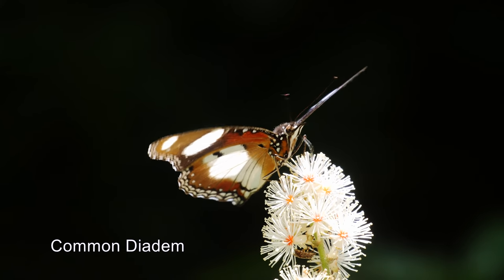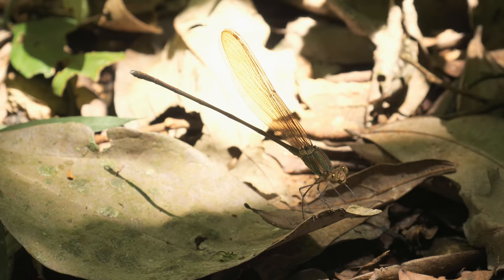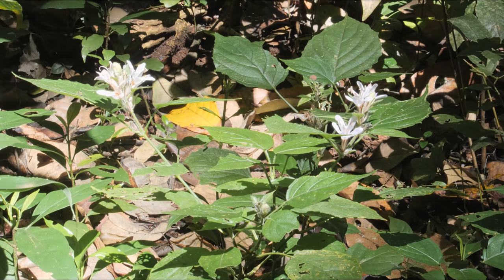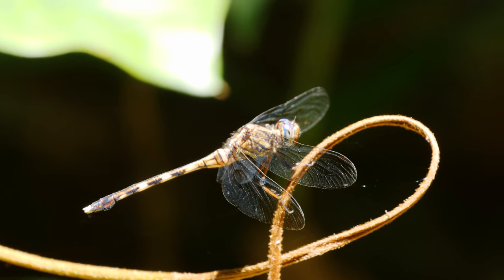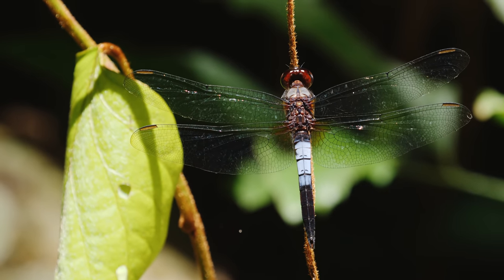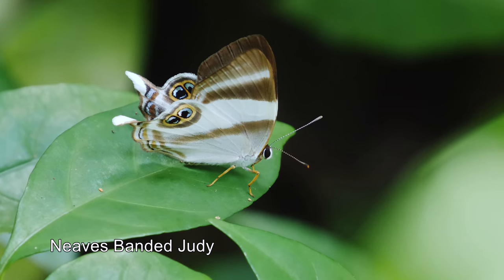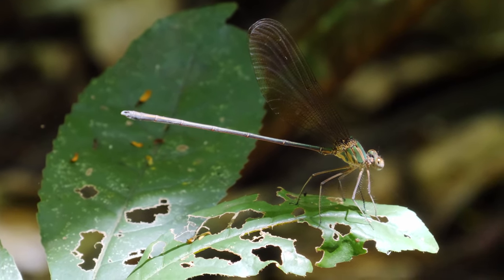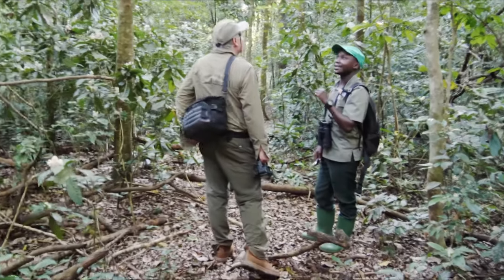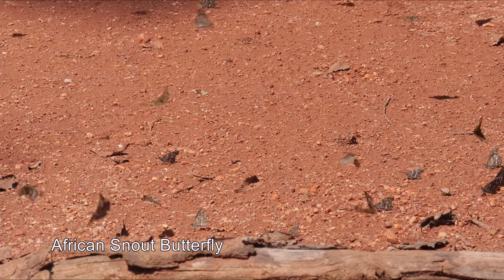Yeah, that's the common diadem. Oh, I thought it'd be common. Yeah. The common diadem has 6 spots on it. I think now it's time for lunch. We stopped off to see these thousands of African snout butterflies just on the road. Amazing.